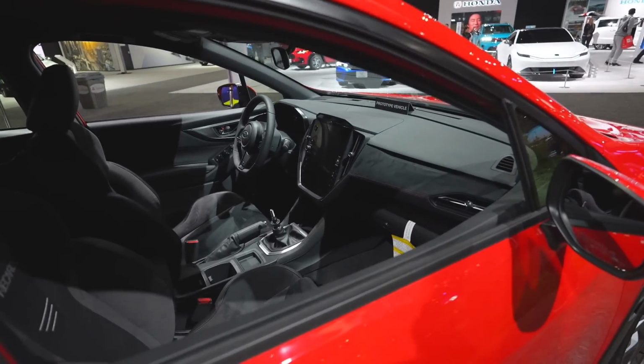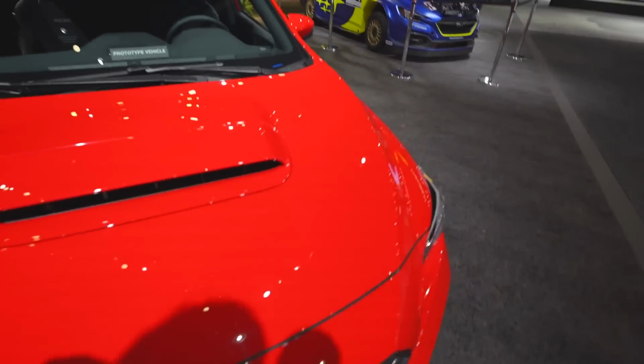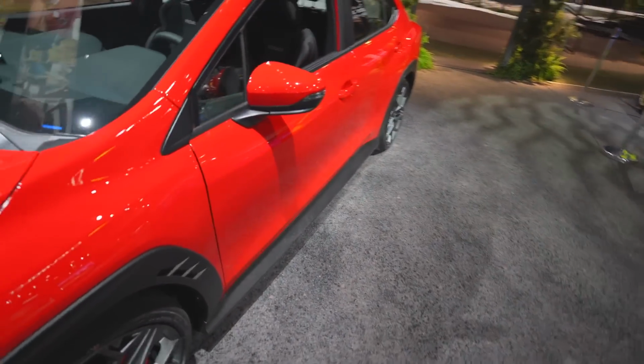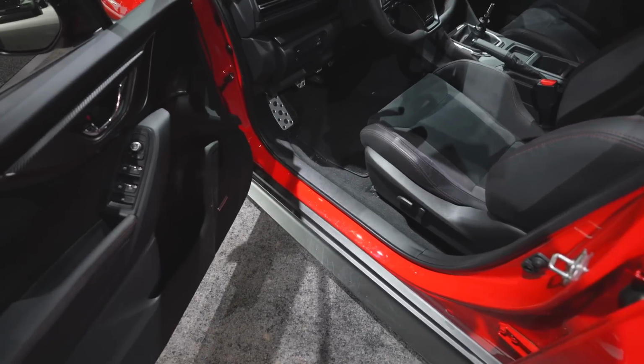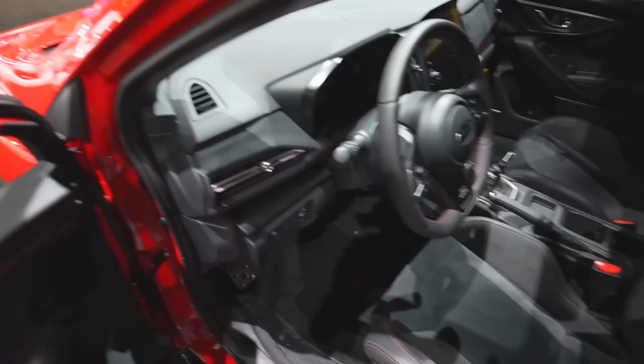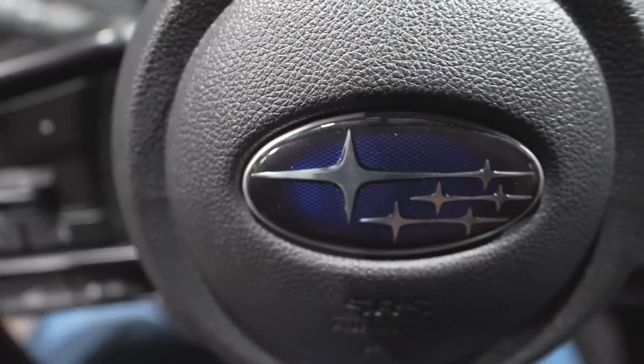Now, however, the interior is nice. The interior is clean. I think we're allowed to climb in it. I don't know. I'm going to yank on it. I mean, it looks like you're allowed to climb in it. Oh, look at that. Let's see if it feels like my old WRX. Okay. Yep.